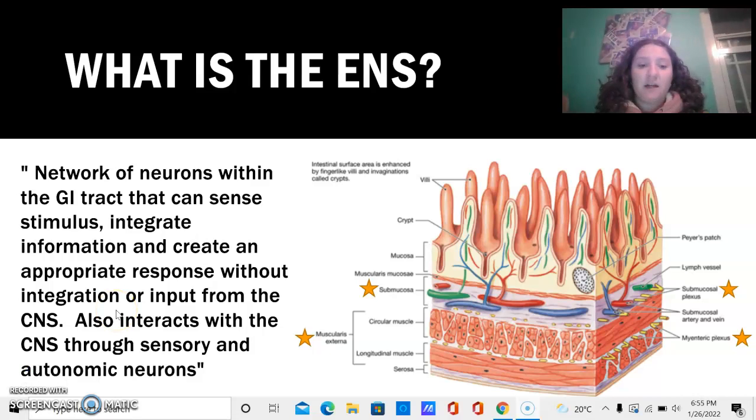So, within the GI tract, there are four important layers. Two of these layers are significant because that's where we'll find both plexuses from the enteric nervous system. As you can see here, these two layers, the submucosa and the muscularis externa, are significant when it comes to the enteric nervous system because this is where we find the submucosal plexus, located in the submucosa, and the myenteric plexus, located in between the two layers of muscle. The muscularis externa consists of a circular muscle layer and a longitudinal muscle layer, so the myenteric plexus will be right in between.